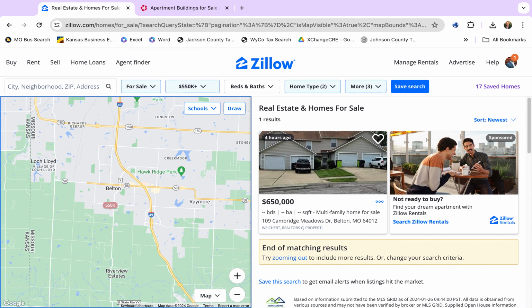So 650. Let's do the math here real quick. 650,000 divided by 4, $162,500 per unit. You could probably get the rents in there in that area somewhere around that 1% rule, so maybe $1,600 per month if you did some interior updates and upgrades. Remember, there is an existing listing almost in this exact same place by another agent that's been out there for about a year now. So I'm not sure if they're related or not.